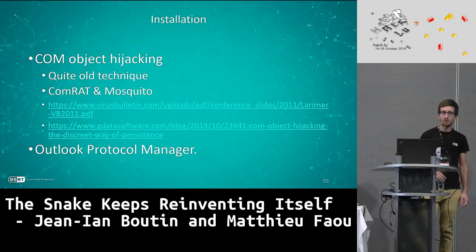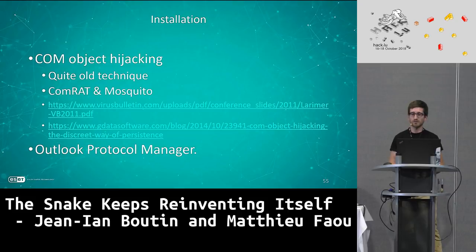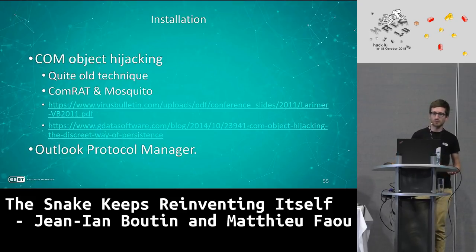So this is really not a new technique. The links are from 2011, 2014. But it works well, so they're still using that to establish persistence. And in particular, it uses the Outlook Protocol Manager, which is the COM object responsible for Outlook MAPI communication. So each time Outlook is launched, the DLL of the backdoor is also loaded.